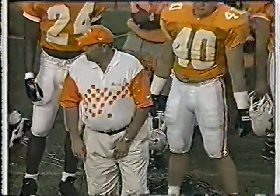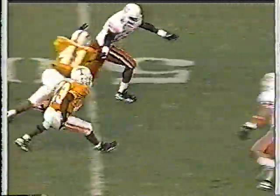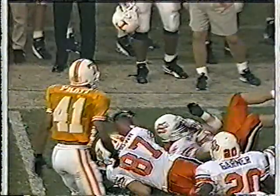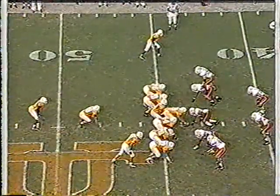Well, Bob, the crowd will not be as friendly next week in Fayetteville. No, they won't. They will not. And that's a tough place to play with a pretty good football team. There's Sean, just keeps battling. All right, back to the live action.